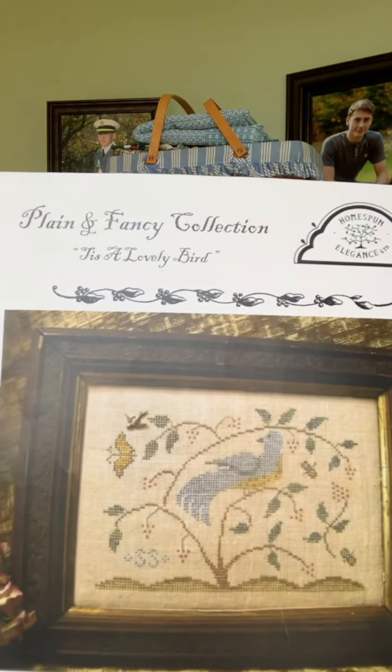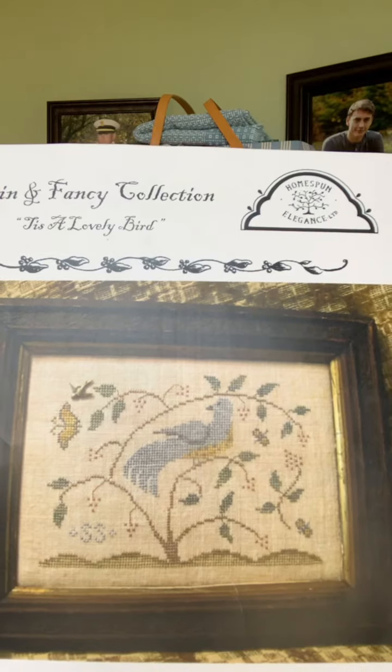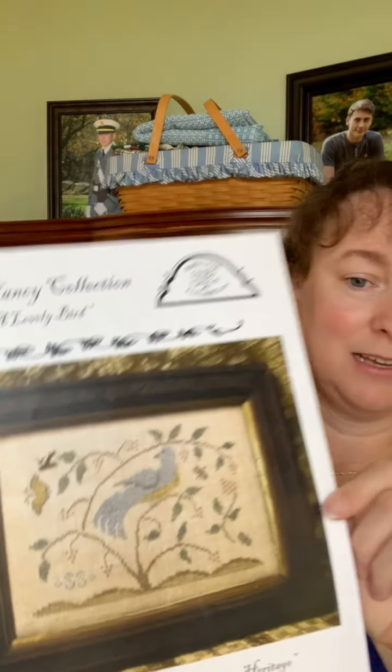First, I wanted to share with you my fully finished object, which is a piece that I've shared with you in the past, but it's now fully finished. It is called Plain and Fancy. Well, it's the Plain and Fancy Collection. 'Tis a Lovely Bird, by Homespun Elegance, and this is the cover sheet on the pattern. Those beautiful blue birds there with the butterflies. So that was the pattern, and this is the finished piece.